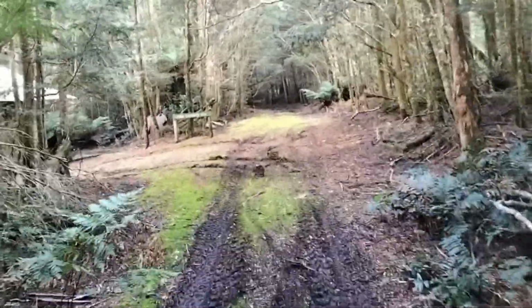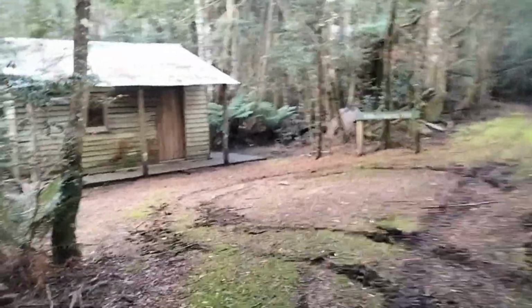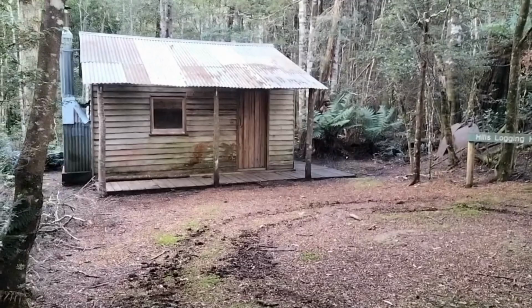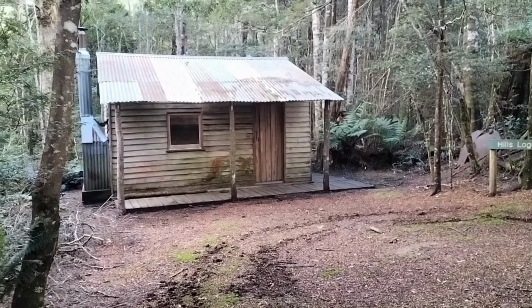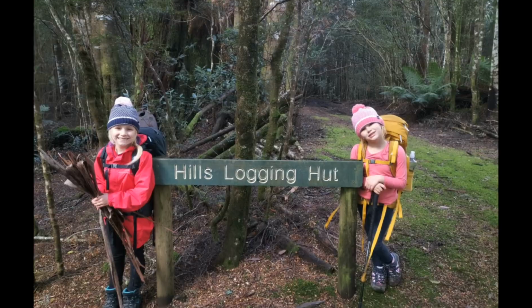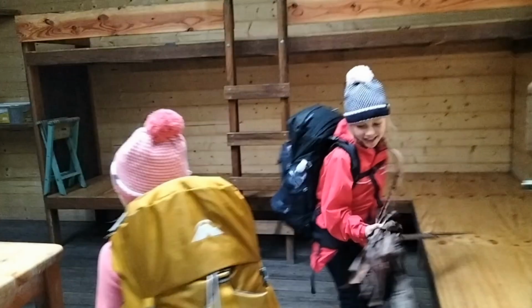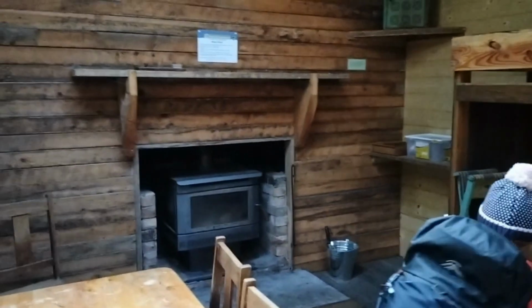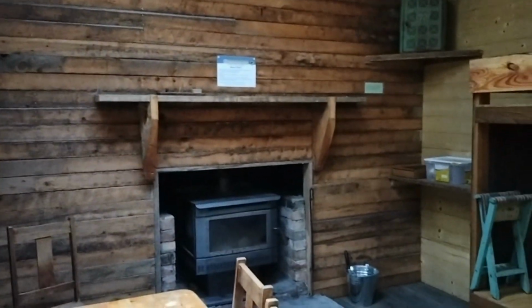And after about an hour and 15 minutes of slow walking, we have reached Hills Logging Hut. So this is the hut that we'll stay at tonight. We're going to walk for a bit further, but we'll leave our packs here and go without the packs further. And this is inside the hut. Let's have a look. We have a table. There is a wood fire and there's a couple of bunks. So overall, nice and cozy.